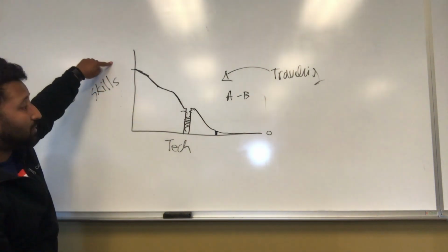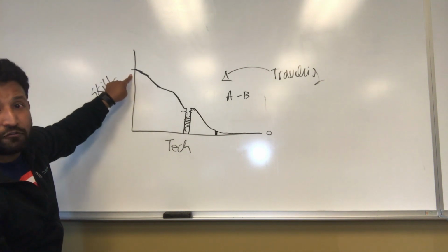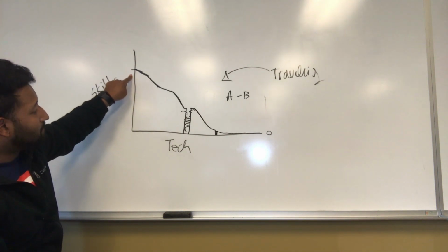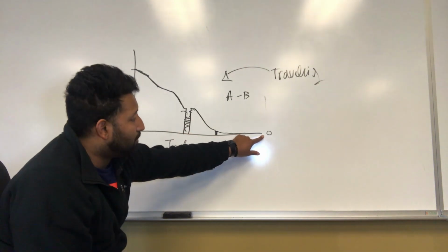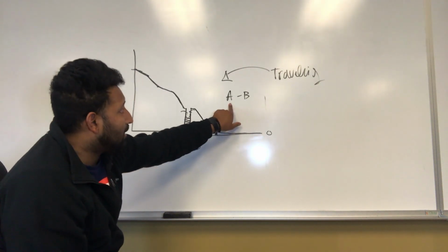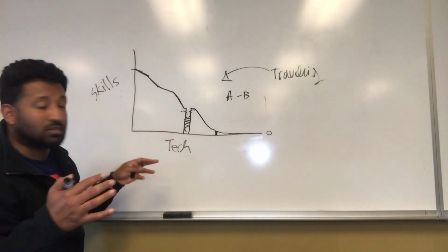So it used to be really hard when horses were first getting domesticated, but as technology and time progress, the skill goes to zero, and the access or the ability for people to do this thing also becomes almost universal.